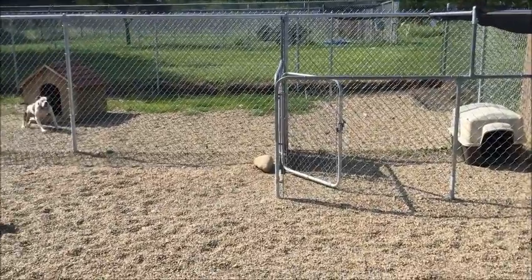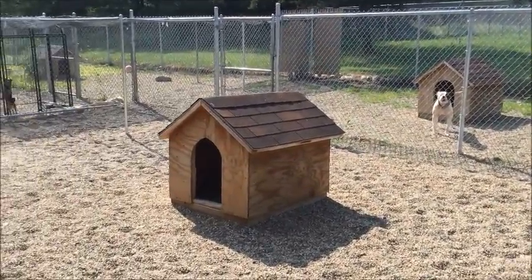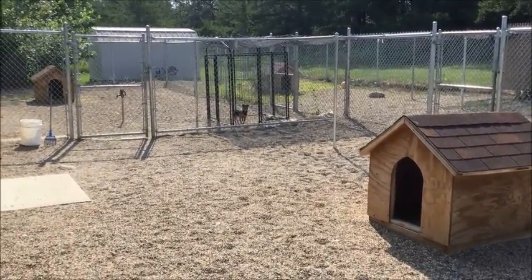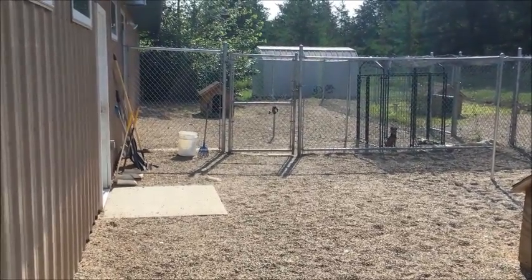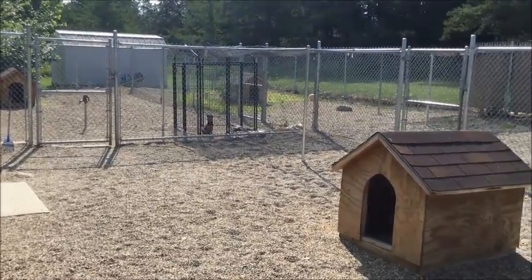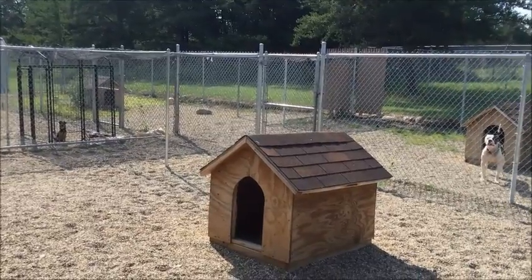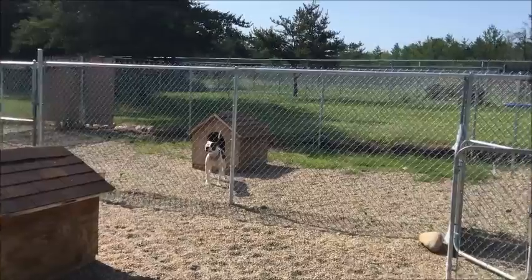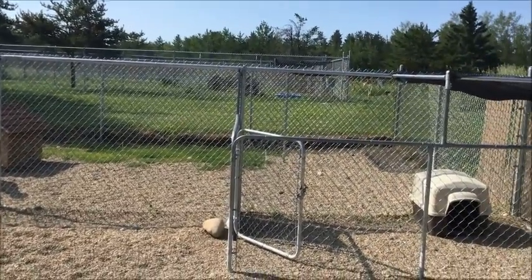So outside here we have some kennel spaces. There's Hugo right there. We've got dog houses and shade canopies back here. That is Billie Eilish over there. So this is a nice area. In the mornings we can just let the dogs out here to go potty. And sometimes they spend some time during the day as well. Back a little bit further we have our dog runs, and I will show you that a little bit later.